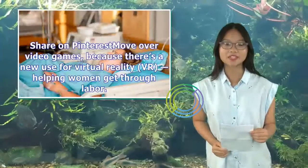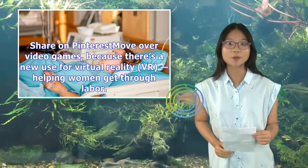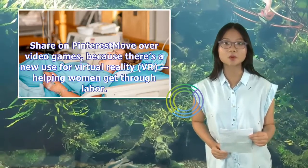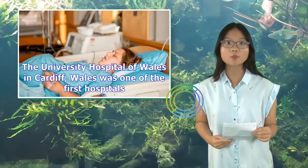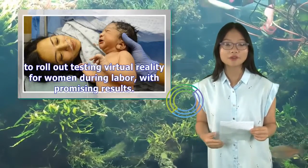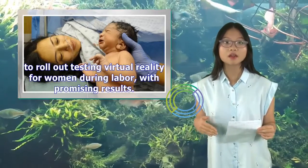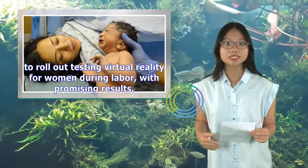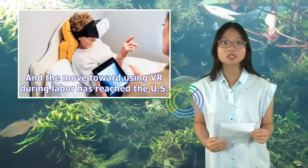Move over video games, because there's a new use for virtual reality, VR: helping women get through labor. The University Hospital of Wales in Cardiff, Wales was one of the first hospitals to roll out testing virtual reality for women during labor, with promising results. And the move toward using VR during labor has reached the US.